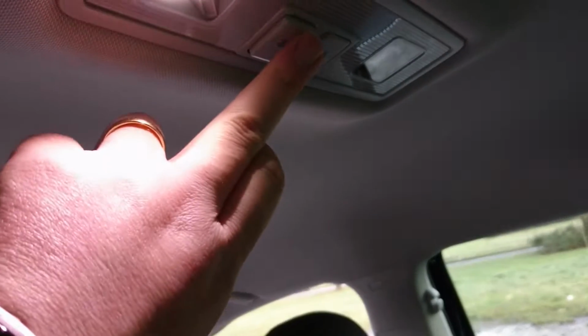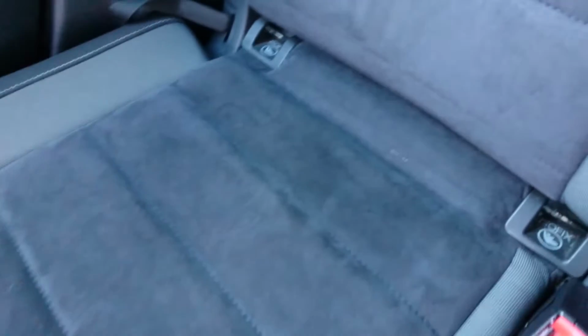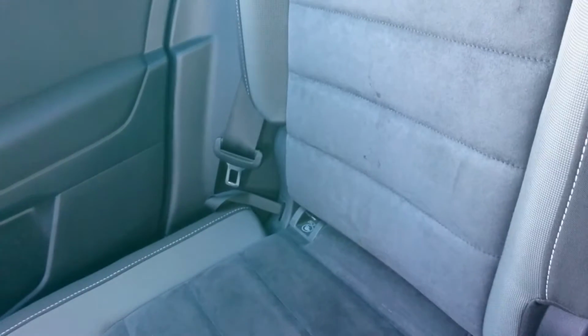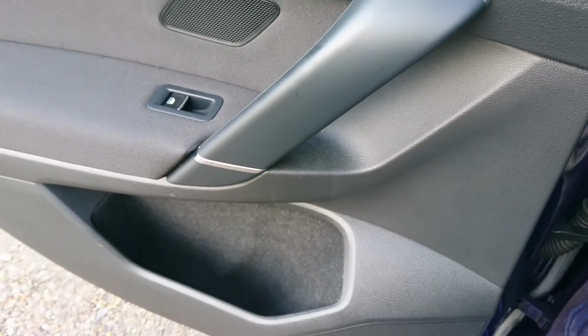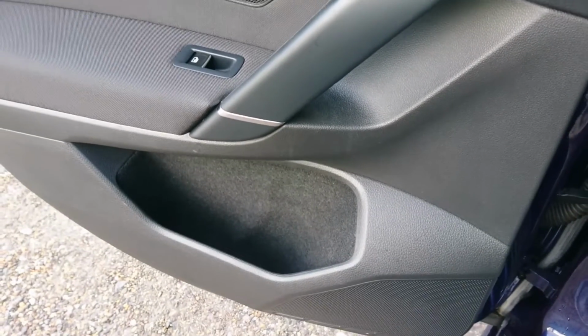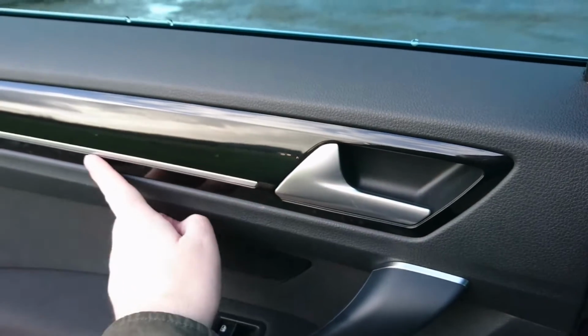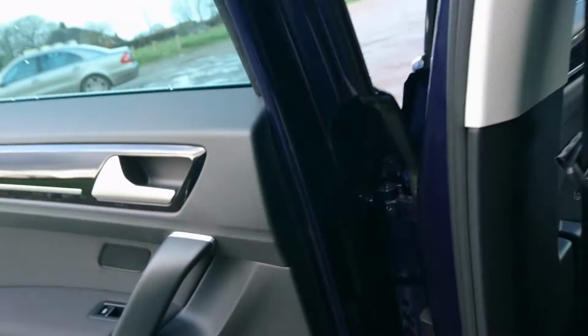Also got individual courtesy lights in here for the rear seat passengers. Of course, we've got Isofix child seat mounts in here. Funnily enough, we don't have any covers on them, which is good, because covers on the Mark VII Golf Isofix are very, very annoying. Felt-lined rear door pockets, and they're absolutely enormous. Wow. Nice bit of trim on there. Seen that gloss black thing already. The door panels even feel a little bit nicely damped.